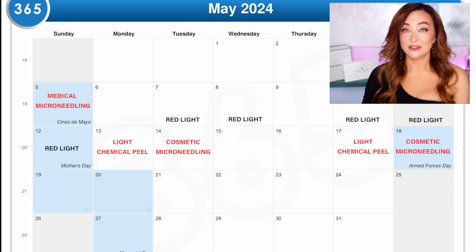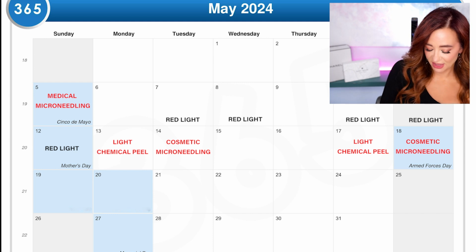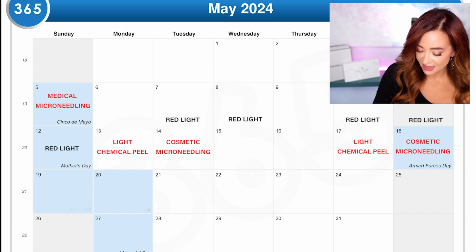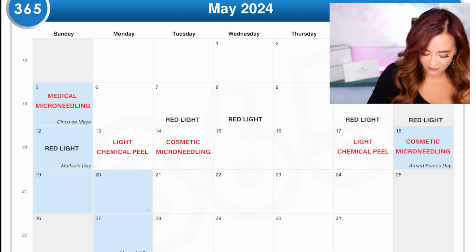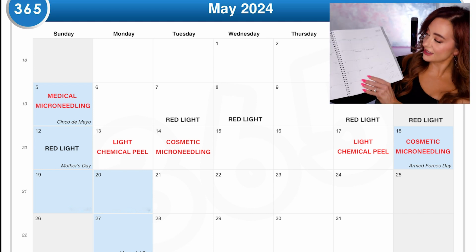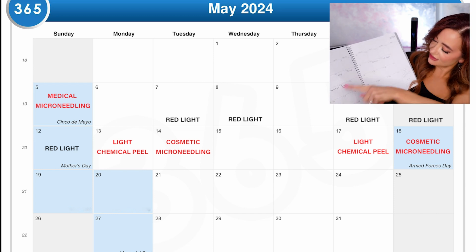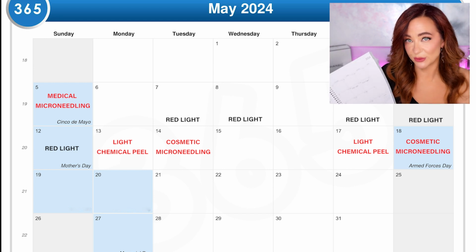And then once I'm done with all of that, my red light, and you can see I put in red light. So after my medical microneedling, I'm gonna add my red light, and I wanna make sure that I get at least 5 red light treatments in for that week. So here I've got my 7 days, and I've got my 5 done for those 7 days, right? And so this is really how you build out your calendar.